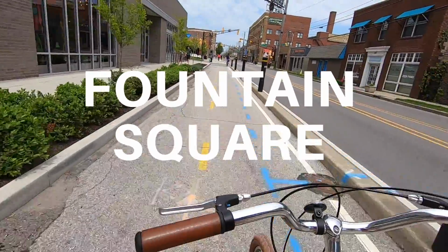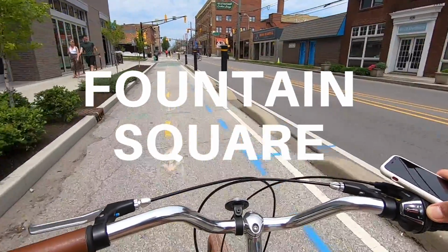People want to be close to downtown. There are people that want walkability, and they want some culture, and they want something a little different, a little bit funky. And Fountain Square definitely is a place that can give you a lot of those things. So check it out.